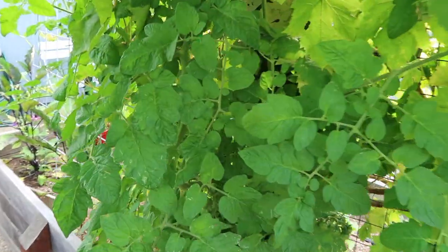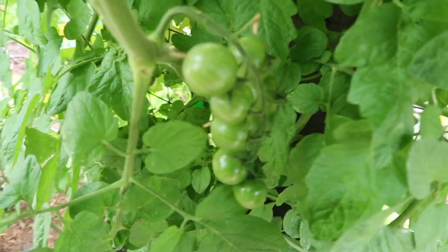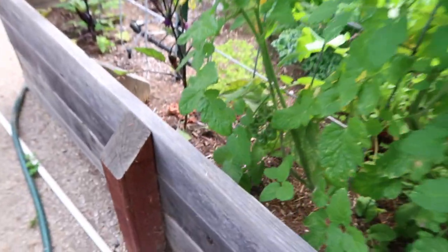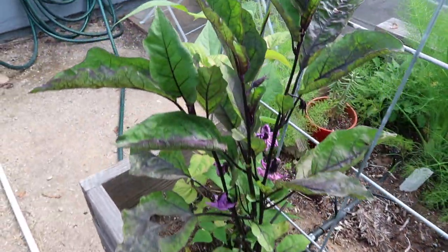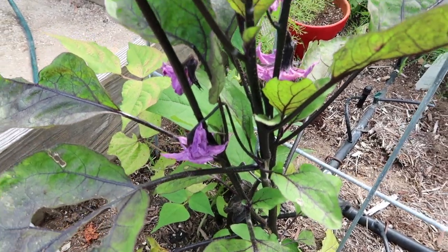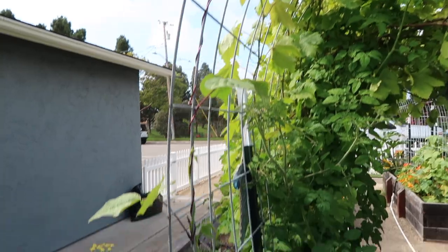Okay, so coming up under here, under the grapevine, we have some of our tomatoes growing in here. You can see they're hanging from the vine and they're green right now, but they will be delicious very soon. There's some more little tomatoes right over there. We have eggplant. These are really pretty. And those purple flowers will turn into eggplant soon enough. Then up over this arch, we have some beans.